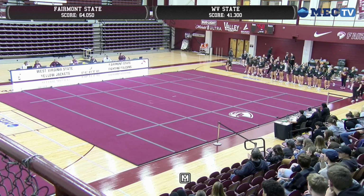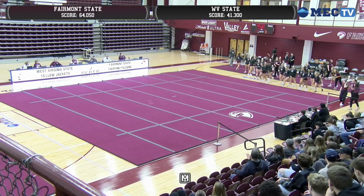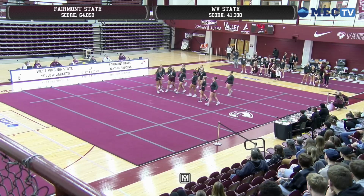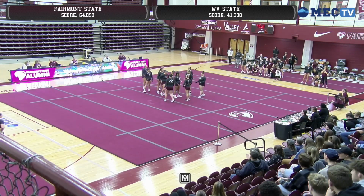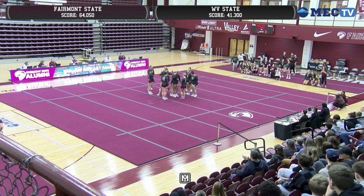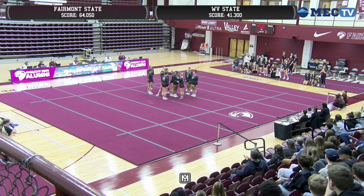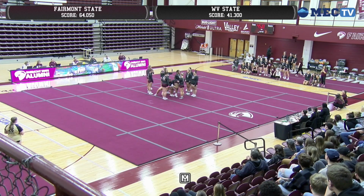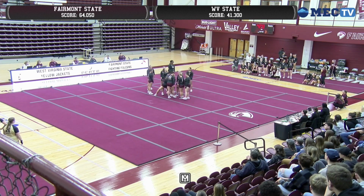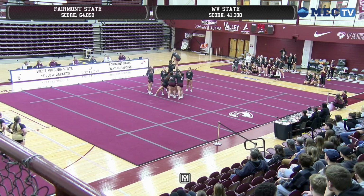All right, Fairmont State with a starting value of a 10.0. This is going to be, I believe, a high pyramid again with a half up. Last week they scored, I think, a 9.95. Yeah, it was very solid last week, so I'm excited to see it today. In warm-ups, it has seemed solid, so we will see.